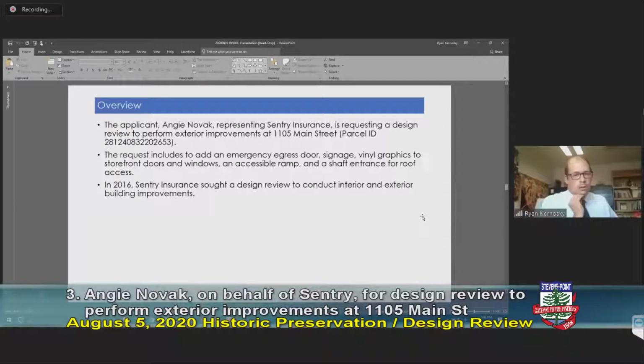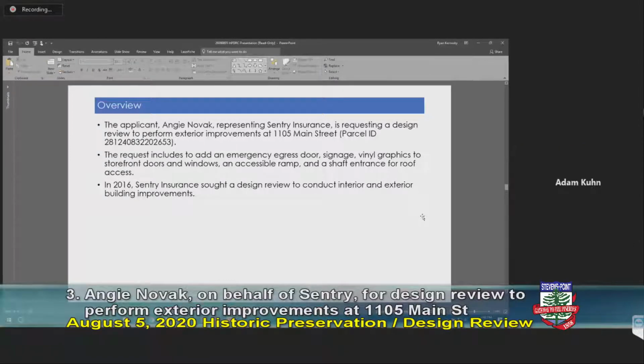Sure, I can. Thank you, Alder Jennings. So as Alder Jennings just mentioned, the applicant Angie Novak is requesting a design review to perform various exterior improvements at 1105 Main Street. Now, these improvements include a variety of different proposals, such as adding an egress door, signage, vinyl graphics, a ramp, and a shaft entrance for roof access.